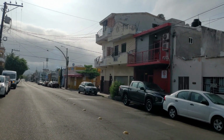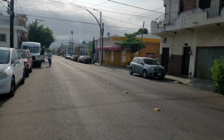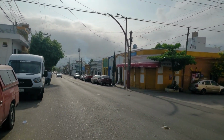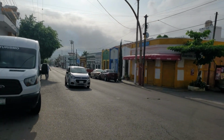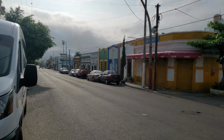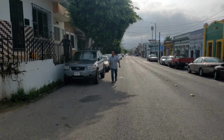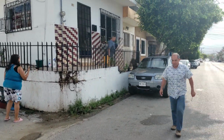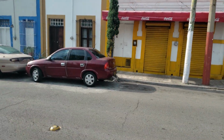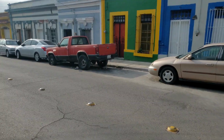So we are walking through Los Pinos. This street up to my left, as we get around this van, we'll be able to see it. Hola. Buen día. That street, Los Pinuelos, just off the main drag here.